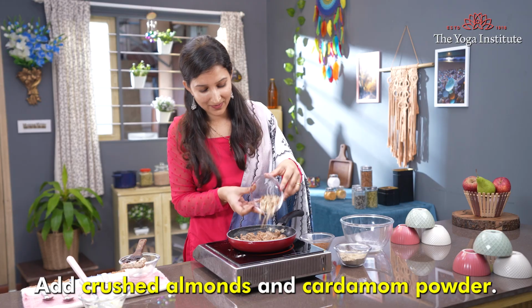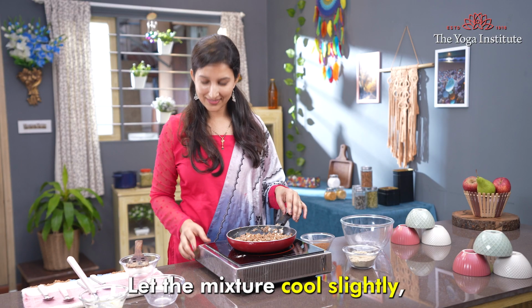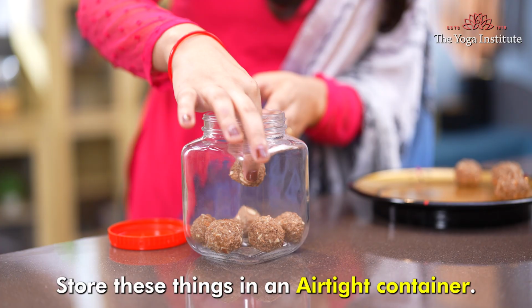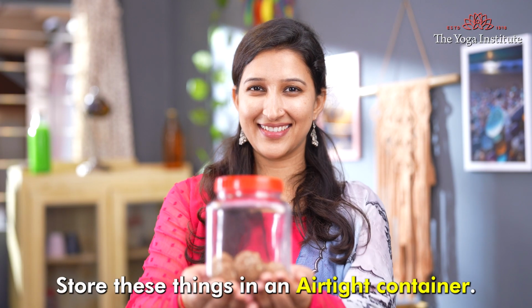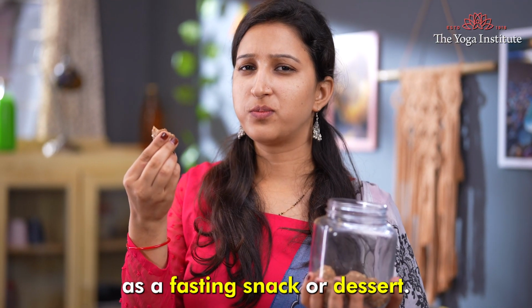Mix it well. Add crushed almonds and cardamom powder. Let the mixture cool slightly and then form small laddus by rolling in your palm. Store these in an airtight container. Enjoy as a fasting snack or dessert.